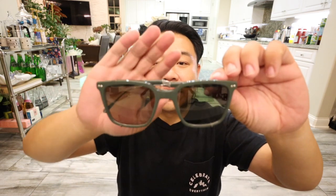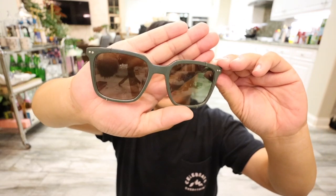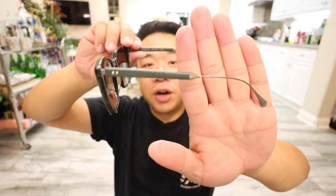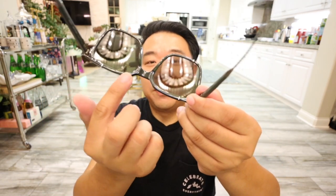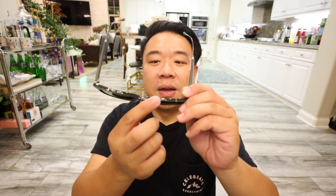But here are the sunglasses. They are these beautiful olive green sunglasses, gunmetal hardware. I love them. The front face of the sunglasses, and then the arms are wrapped in leather, and then the inside of the front lenses are just the regular acrylic or plastic or whatever these are made out of. And then you have green lenses. These sunglasses are so nice. I don't know how they look on me, though.